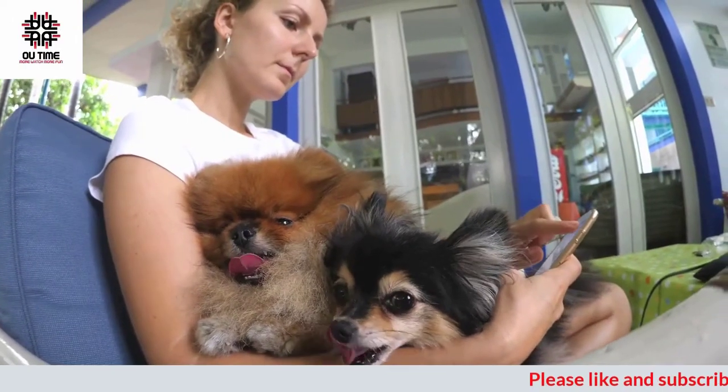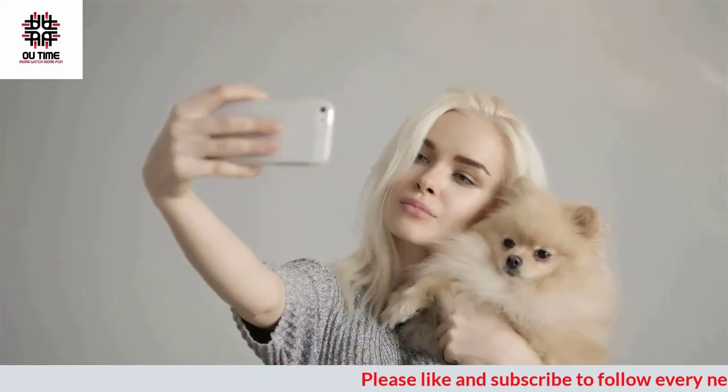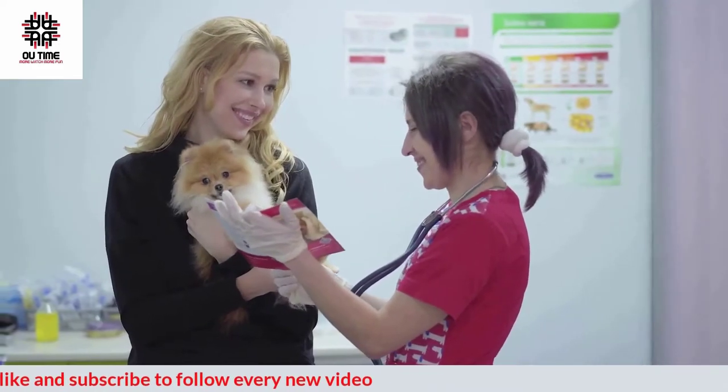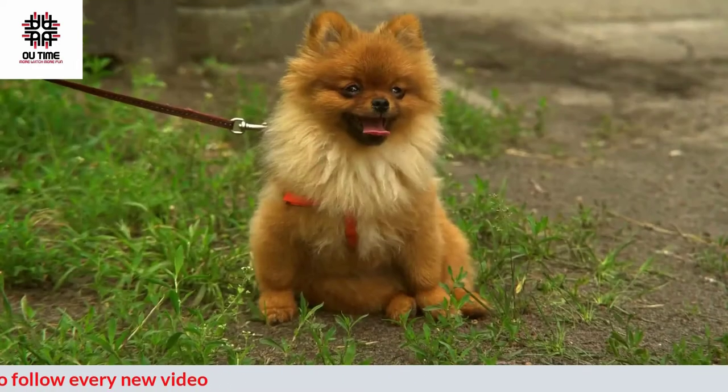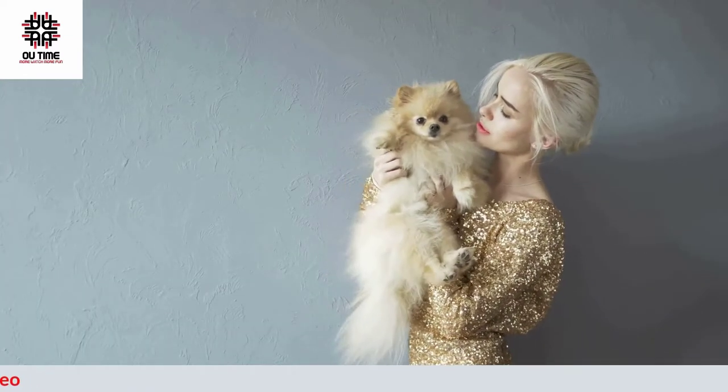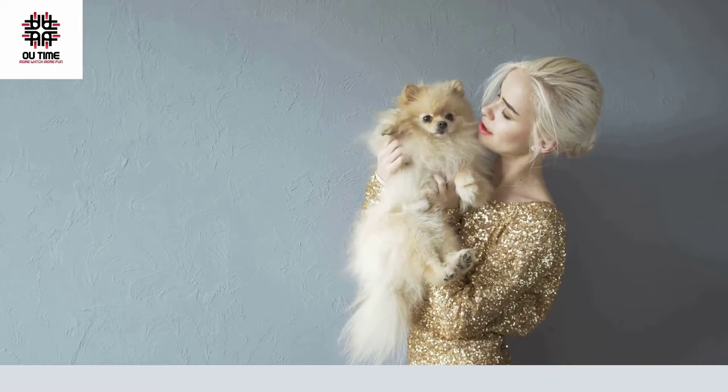Who is the best human for a Pomeranian? Pomeranians are perfect for family life, as long as any children are old enough not to roughhouse too much. Pomeranian puppies are very small and fragile, and young children may unintentionally hurt a smaller dog without even realizing it.